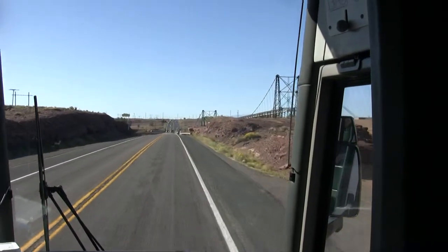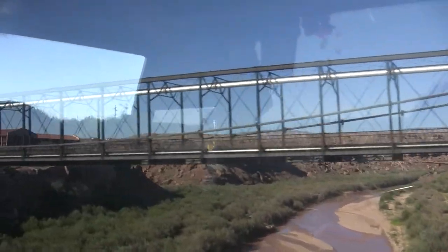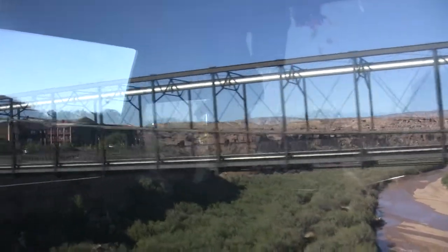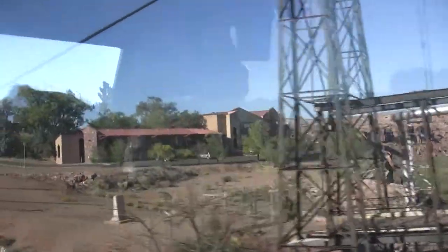Colorado. We will not see the waters meet, but there is some water in the Little Colorado. And we're just stopping right here.